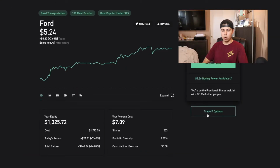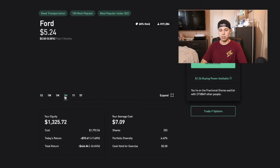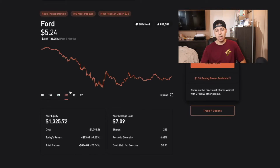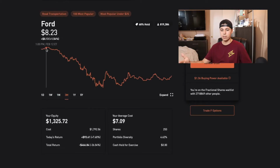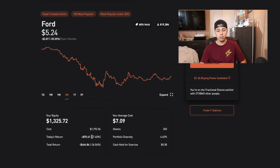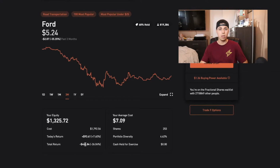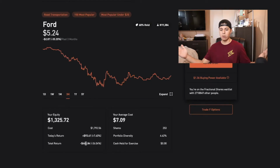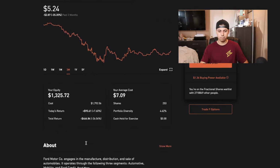Okay, so the next one's going to be Ford, and same thing with this one. Right before all the coronavirus stuff started to happen, I bought them at the average cost of $7, which was a good steal at the time too, because they were trading previously to that around $9 or $10. So I got them for $7.09, and then continued to pick up more stuff as they were going down. But yeah, we're at a negative $464 with Ford, but we will make it back through dividends, and this stock will go back up. Not worried about Ford right now.